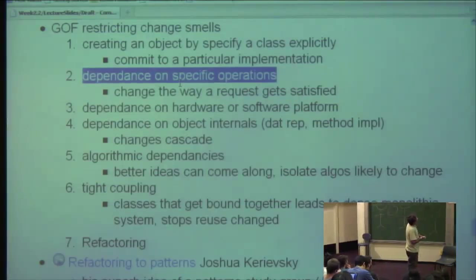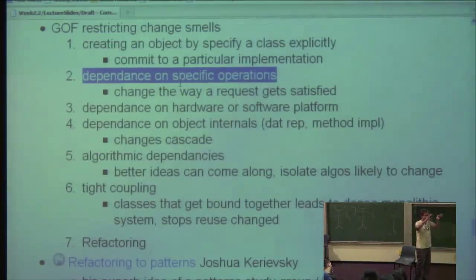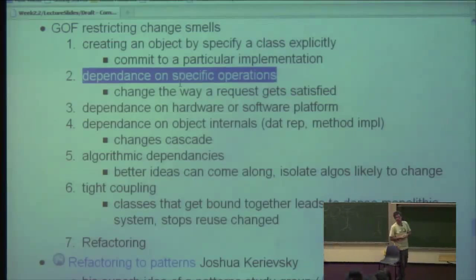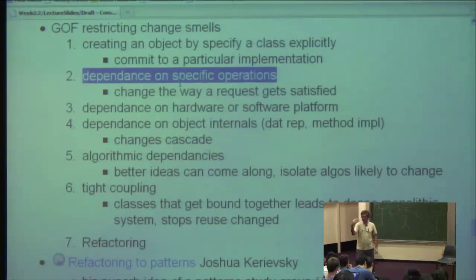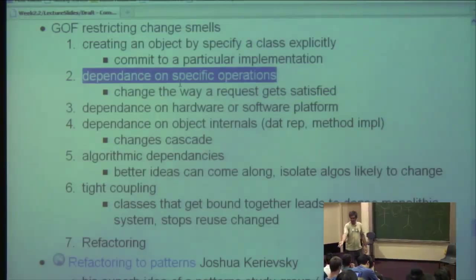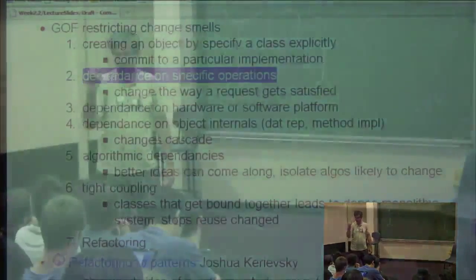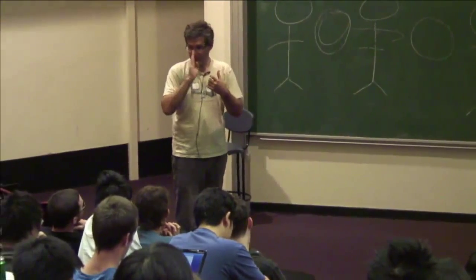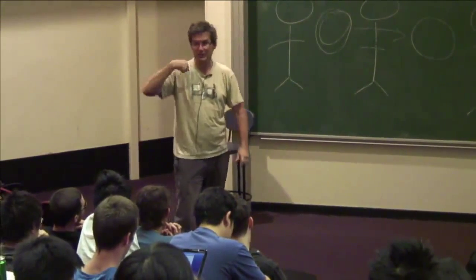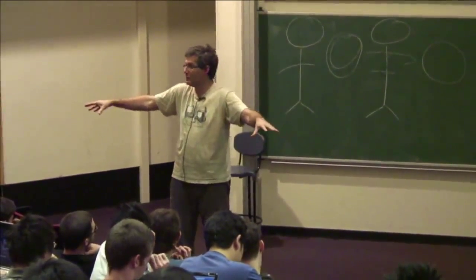We don't want to be dependent on the internals of an object, how the data representation works, the actual fields you've got in the object and so on, or even how they implement the methods in the object. We don't want to be locked into that, because if you're tightly coupled to someone else, if my object somehow knows what your object's doing inside, it knows how you're storing the data, or how you're processing the data, or how you're servicing a request, and I make use of that knowledge, we're tightly coupled. And now if you change, I have to change me as well. So changes to the code are going to cascade through lots of classes, and it's a real pain.